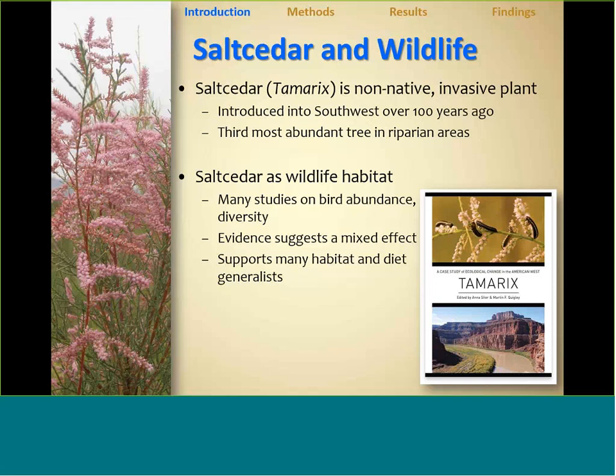And some work by Mark Sogge and colleagues, published in 2005, documented about 49 species of birds that nest in salt cedar. So it's somewhat a tricky issue, because not all wildlife may prefer native habitats over salt cedar. But we tend to see lower abundances of mammals and birds and ground arthropods, and even in our herp work, when we're comparing these large monotypic stands to stands that have a more native riparian tree element.